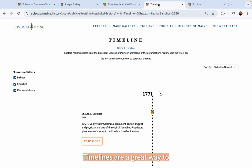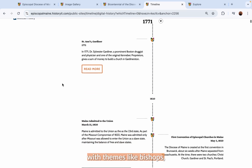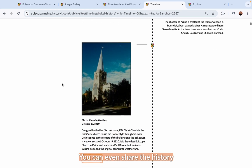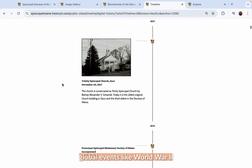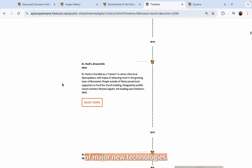Timelines are a great way to share important milestones in your history and can even be a way to contextualize various themes within your history. You can do that through filters to segment your history, like the Diocese of Maine has done here, with themes like bishops, churches, and diocesan history. You can even share the history of your local community, state, or even major global events like World War II or the introduction of major new technologies.